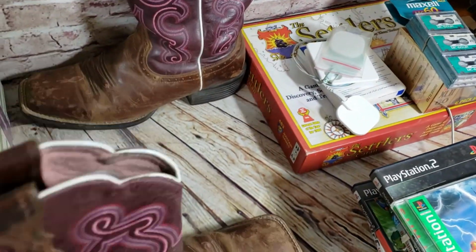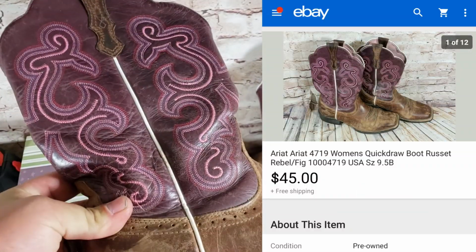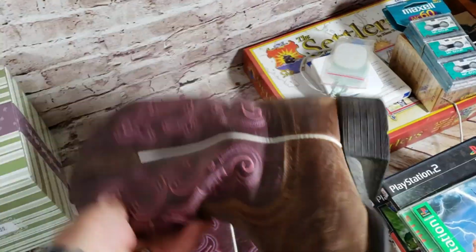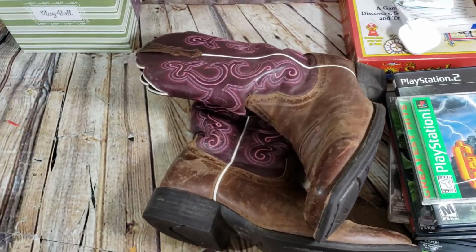Some Ariat boots. I paid $10 for these. They have some scuffs and some wear, but they've got some good character. Paid 10. They took a best offer of 45 this weekend, so happy to get rid of those. $45 for 10 is pretty good to me.